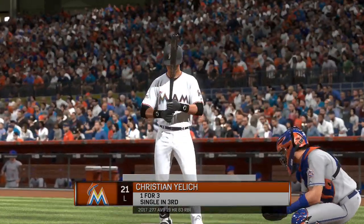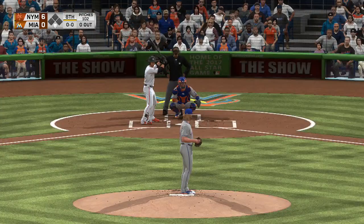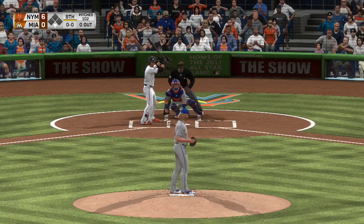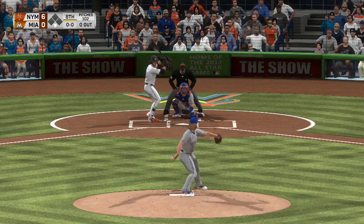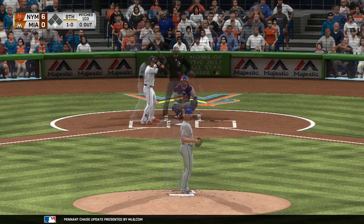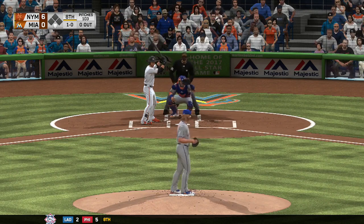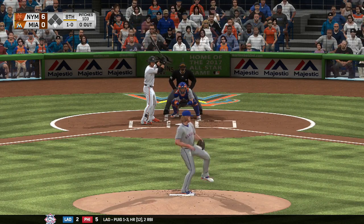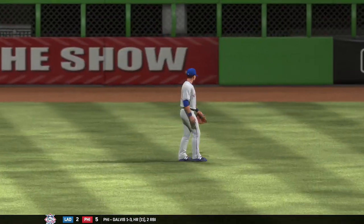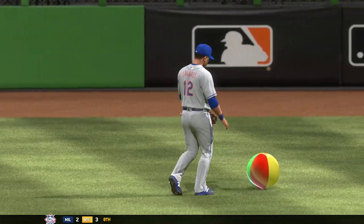So stepping in, Christian Yelich. He'll try and do what he can to work toward cutting into this big deficit. Into the windup and the pitch. Changes up on him, but that's in the dirt for a ball. Into his windup, here comes the 1-0. Popped up towards the seats as this gets out of play. And we're going to have a quick stoppage here as a beach ball has made its way into right field.